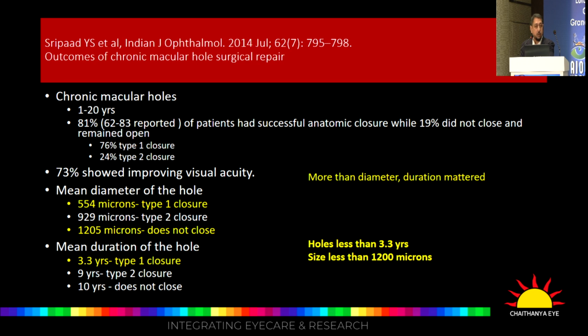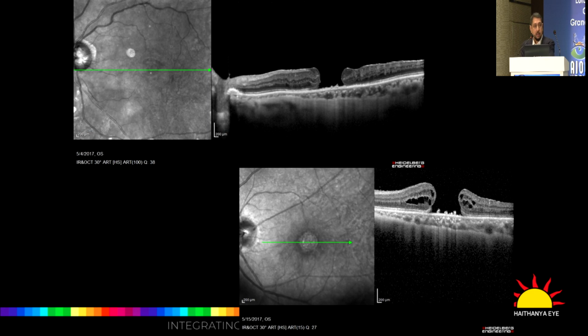81% had successful closure. But what was noted was that as the diameter increased beyond 1200 microns, at that point in 2014, which is slightly before the inverted flap era, the holes did not close, and 3.3 years was given as the mean duration beyond which operations were not attempted. But in a particular diameter hole, the longer duration had a poor prognostic effect. These slides are just to give us some mental pictures of whether the holes will close or not.